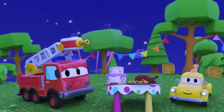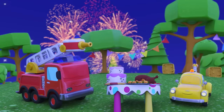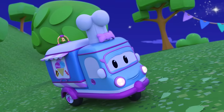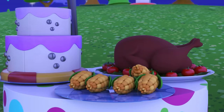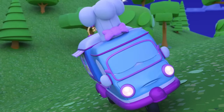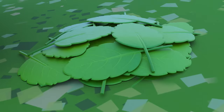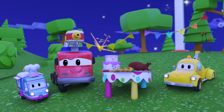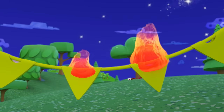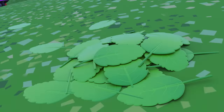Hey, Frank the Fire Truck. Hey, Tom. What a beautiful Thanksgiving dinner. Hey, Carrie. Join the party. Watch out. Be careful, guys. Those leaves are slippery. Oh, no. The bunting is on fire. Careful on those slippery leaves.